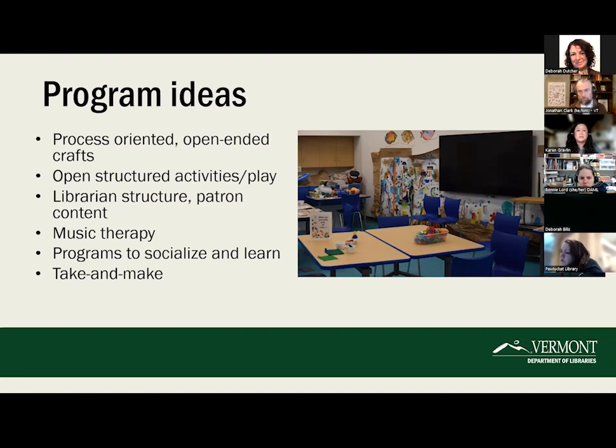And then, bonus points if the tools you offer to paint with provide different tactile experiences for people, which can add another layer of participation for patrons. So the image on the slide is a programming space in a library, and there's a mural on the wall of creatures that live in the ocean that were created by patrons. This picture was taken by my coworker at a library we were visiting last summer.